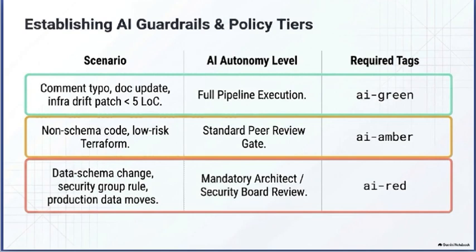Okay, so that's green. What about amber? The amber tier handles medium risk changes. The examples here include updating standard application logic or executing low-risk Terraform modifications. And the tag? The required tag is AI-amber, and the autonomy level drops to standard peer review gate. So humans get involved. Right. The AI is permitted to generate the code, spin up the environment, and run the complete validation suite. But a human engineer must physically review the diffs and click approve before the code is merged into the main branch.